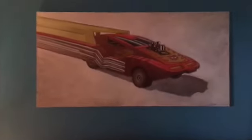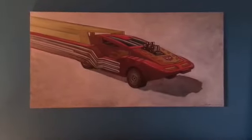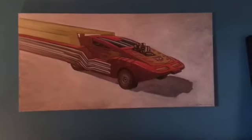And then looking at the TV, we have, obviously, the TV, exciting, but I got a hot rod painting on the wall that I did. There's a video of me doing it on my YouTube.